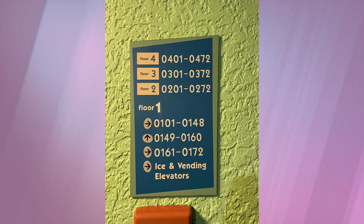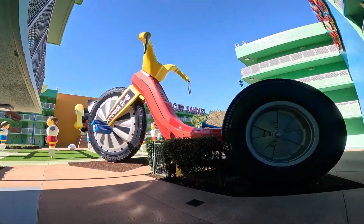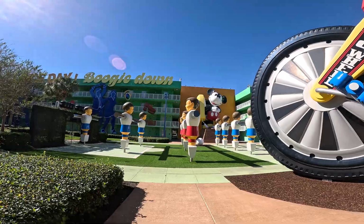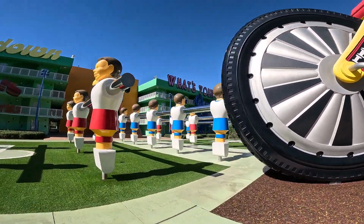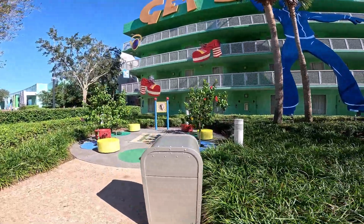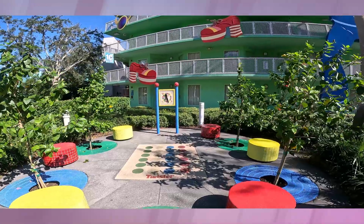Our walks to and from the lobby and food court took us past a larger-than-life big wheel, foosball court, Mickey phone, Twister game, yo-yos, and 8-track tapes. From Building 10, the walk to the bus stop was slightly shorter than the walk to the Skyliner. Even with blistered feet, either walk took about 5 minutes.